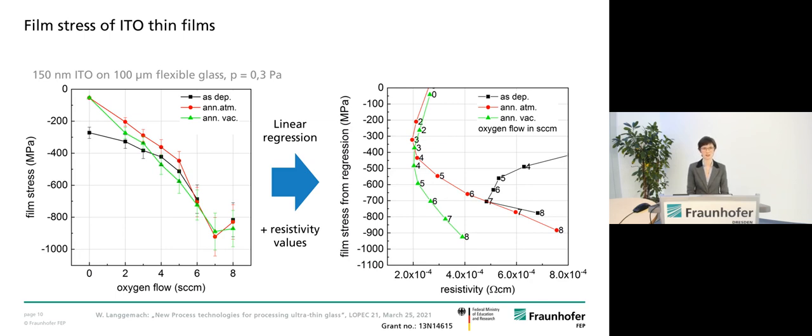It shows that the resistivity is clearly decreased by annealing processes and that also the annealing might slightly decrease the film stress. Please keep in mind that the upper left corner of this diagram is the desired area of properties, because thin films with low film stress and low resistivity are desired for many applications. That's all I have to say about our project results in the Glass for Flex project. Let's now have a quick look at another project.